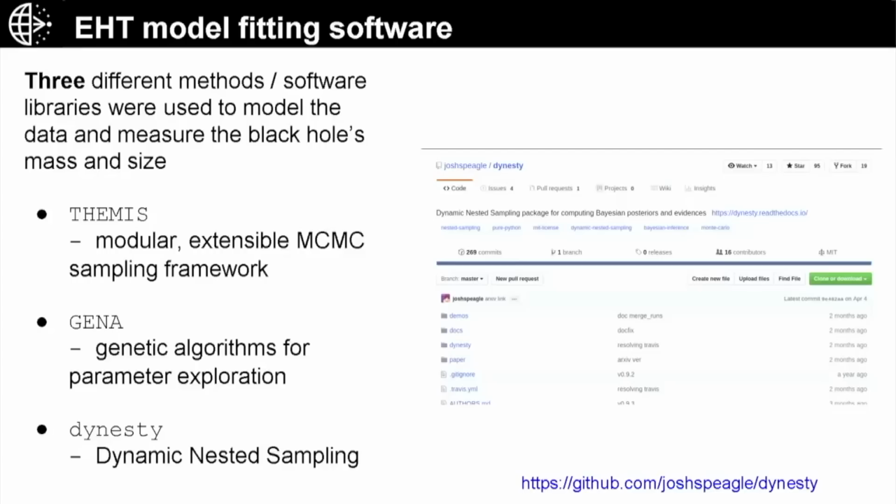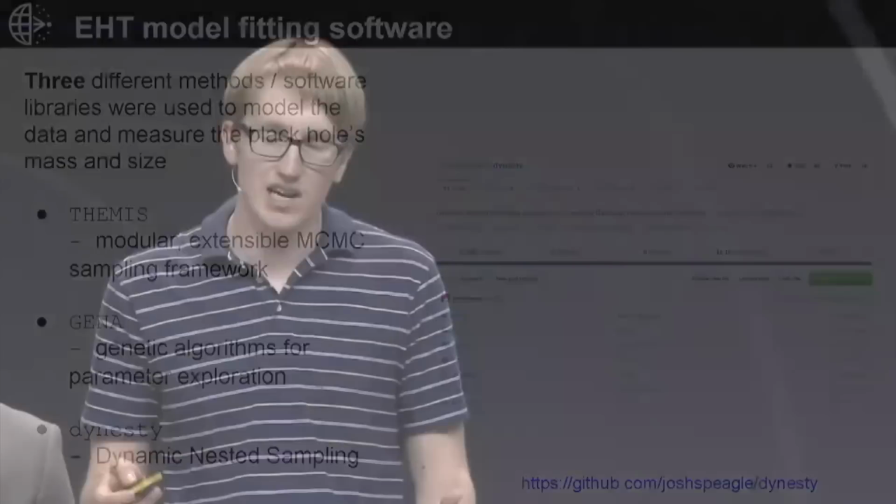And so all three of these different methods actually use three different software packages that were designed. The first two designed for the EHT. The first, a modular MCMC framework called Themis that Roman will talk about. The second, GenA, which relies on machine learning algorithms, genetic algorithms. And then Dynasty is a software package developed by a grad student at Harvard that we encountered, and he designed it for a completely different problem. We applied it to this EHT problem, and it worked perfectly and really gave us confidence in the other results. I think that was a really great example of how this collaboration can work.